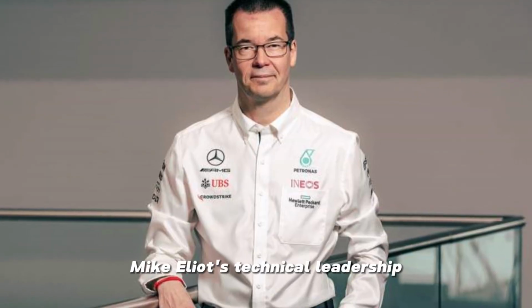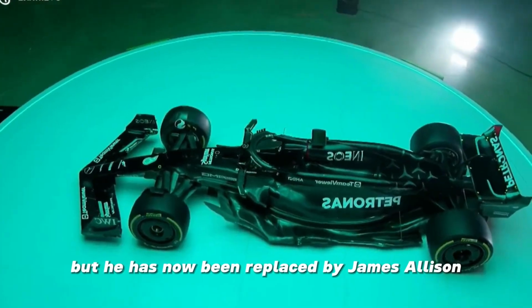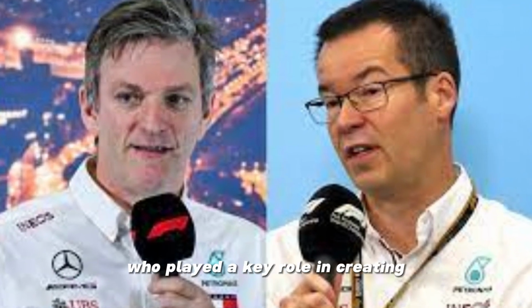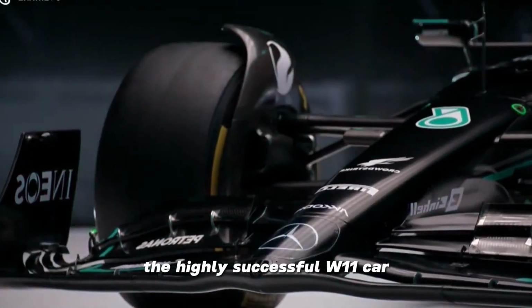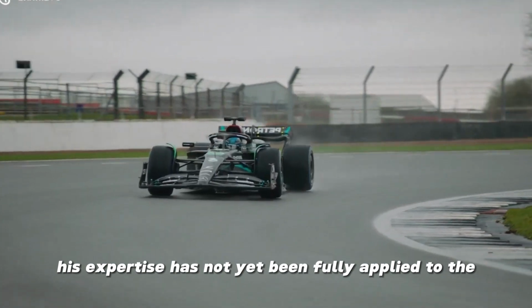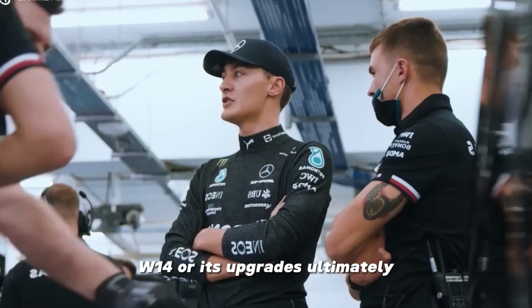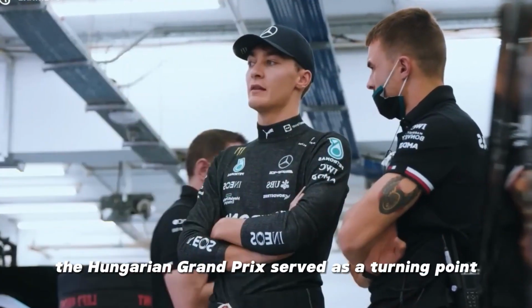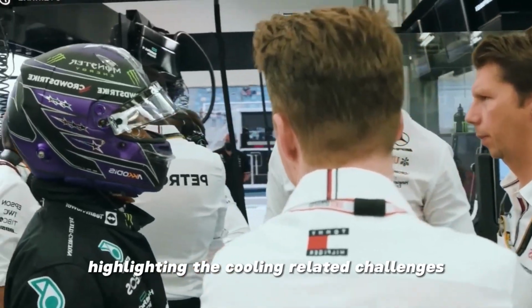Mike Elliott's technical leadership was instrumental in the upgrades seen at Monaco, but he has now been replaced by James Allison, who played a key role in creating the highly successful W11 car. Since Allison's return as technical director, his expertise has not yet been fully applied to the W14 or its upgrades. Ultimately, the Hungarian Grand Prix served as a turning point, highlighting the cooling-related challenges that affected Mercedes' performance.